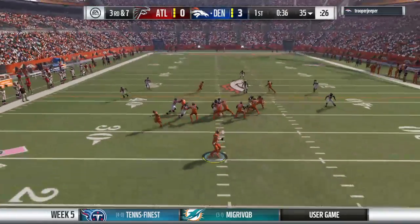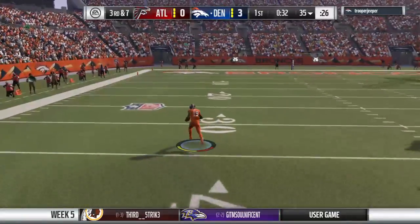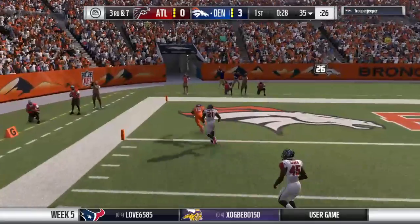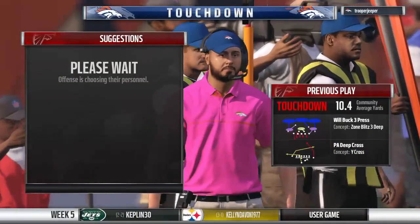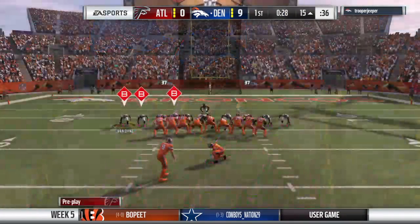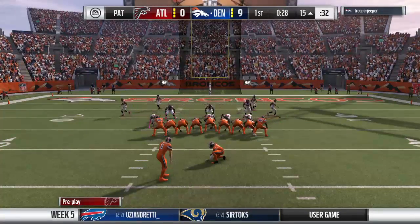On 3rd down, Lynch. He's going to let this one go deep. He's got a man, complete. Down the numbers. There he goes. And all the way home for a Broncos score. Brandon Tate, his 2nd touchdown on the season. And the Broncos will extend their lead.